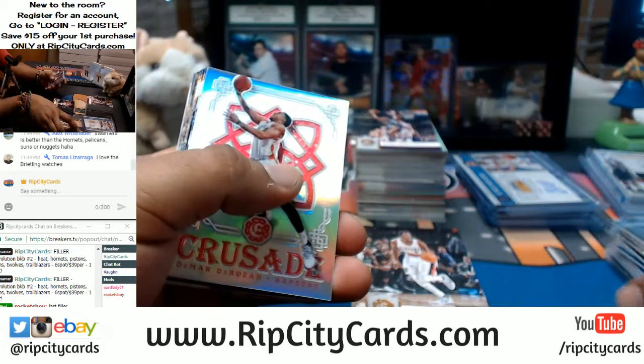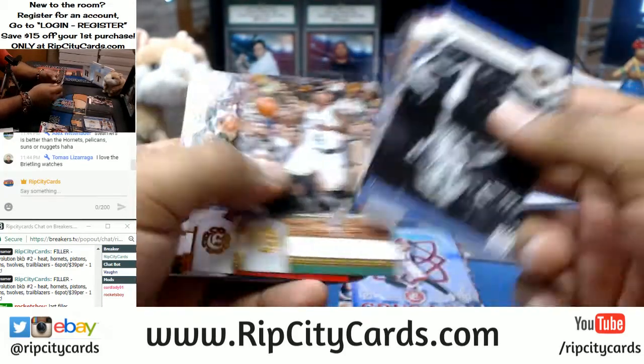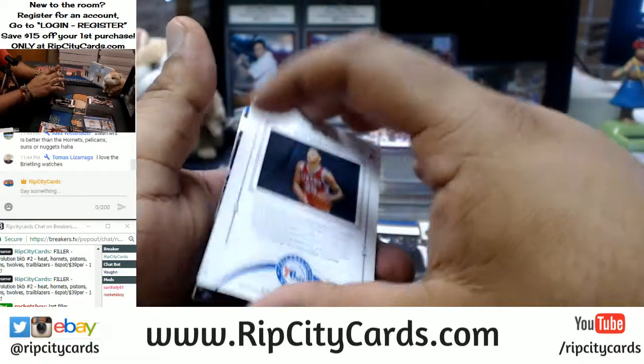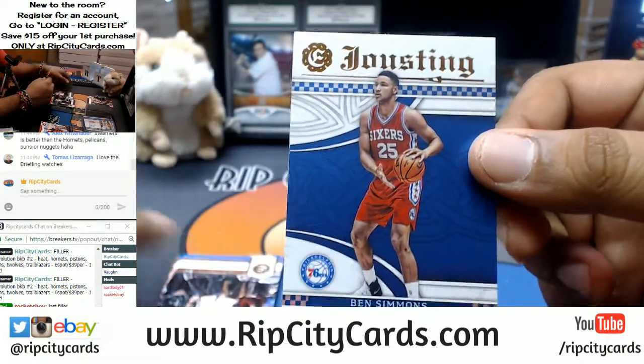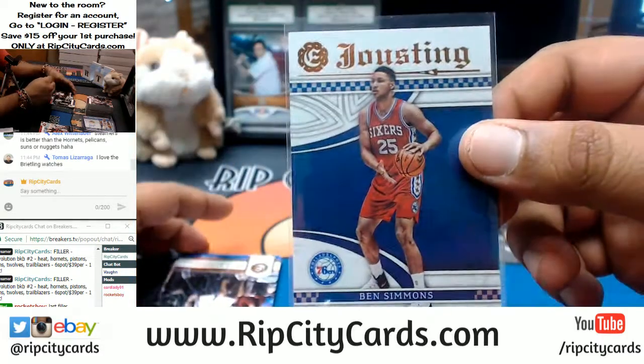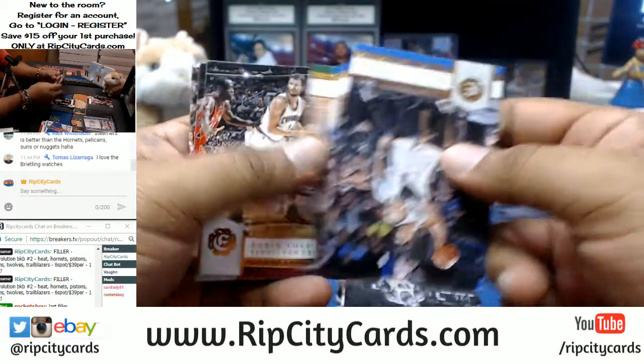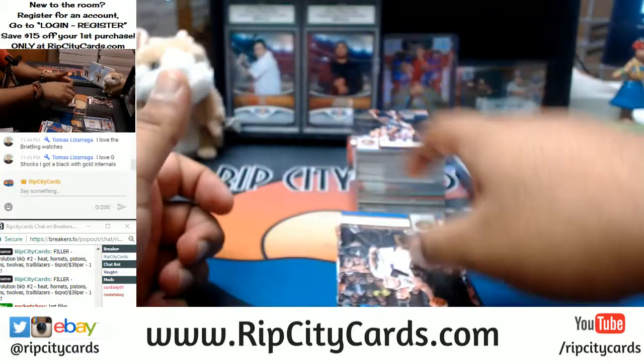I'm also kind of a sneakerhead. I love buying Jordans when I can, obviously. Ben Simmons of the Sixers with the jousting insert. That's nice. I like the Breitling watches too, man. They're pretty cool. And that's it for the break.